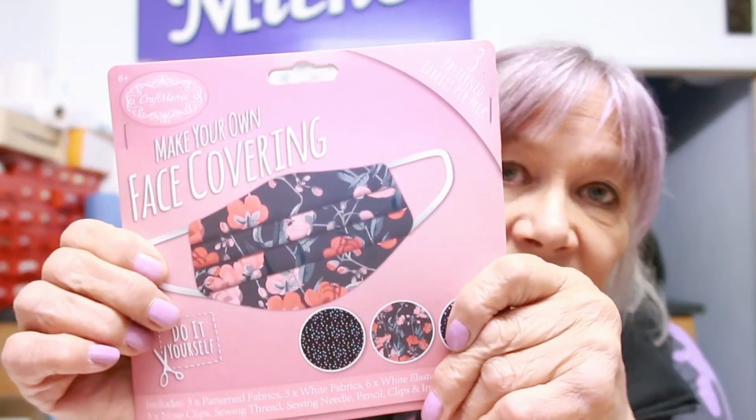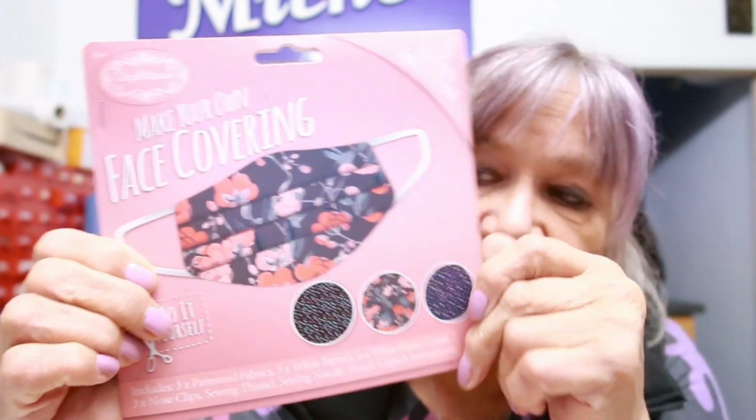The next thing I got, it's like taking coal to Newcastle, because the Newcastle area is where all the coal mines used to be. So this is a bit like taking coal to Newcastle, but I was quite taken by it, and it didn't have a price. So what did that cost me? It is a make-yourself fashion face cover.